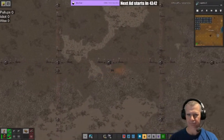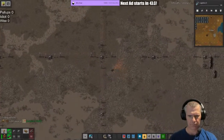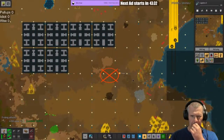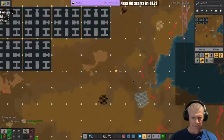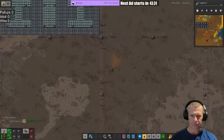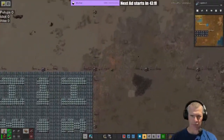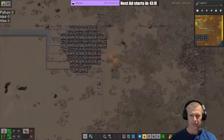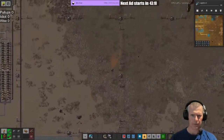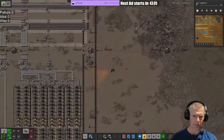Okay, let's go, before we actually go check on the train progress. Oh, we can't, yeah, we gotta go check on our base because I don't think we have stone coming into our base. So let's get this sorted out.